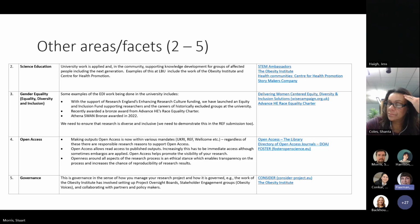Facet 3 is gender equality, which can be widened to equality, diversity and inclusion. This is getting marginalised groups of researchers an equal footing in research, and originally focused on women in research. An example of EDI work done in the university is that with the support of Research England's Enhancing Research Culture funding, we have launched an equity and inclusion fund supporting researchers and the careers of historically excluded groups at the university. Also, we need to ensure that research is diverse and inclusive. We will need to demonstrate this in the REF submission too.